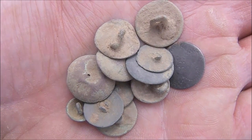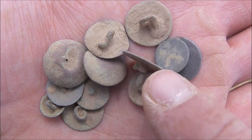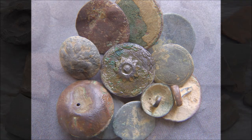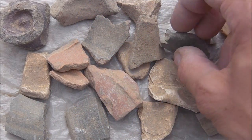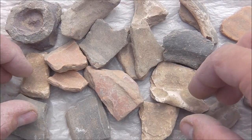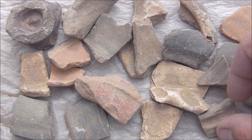And of course, I found buttons today as well. Quite a lot. Found a lot of shards today. Interesting pieces here. Don't know what they are, but I will present them to my archaeologist. And I hope that they are decent.